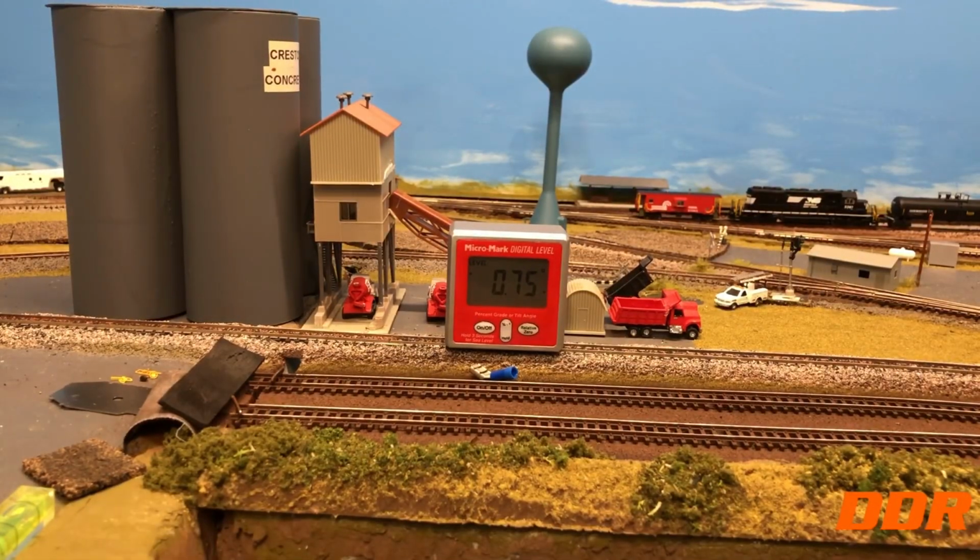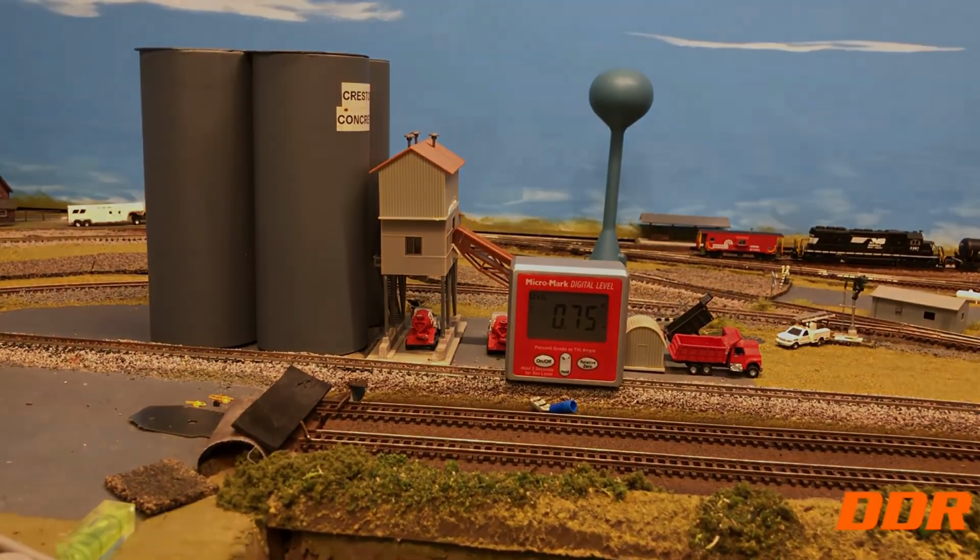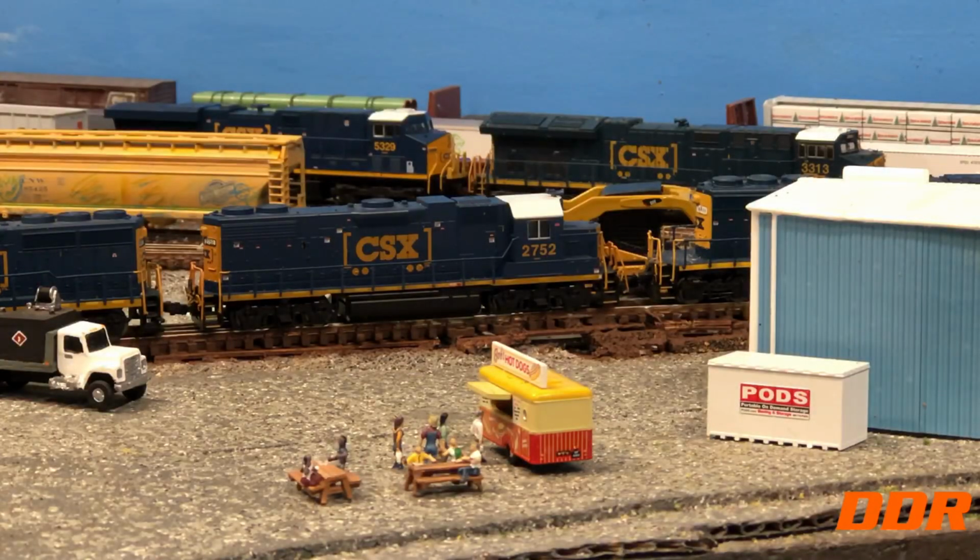Okay, there we go. Swing over here and see. Let's go see where our engines are. Okay, they're back here on the main beside the yard. I think they want to go there and get lunch. It's noon. They want to go to Bob's for lunch. So now they can.